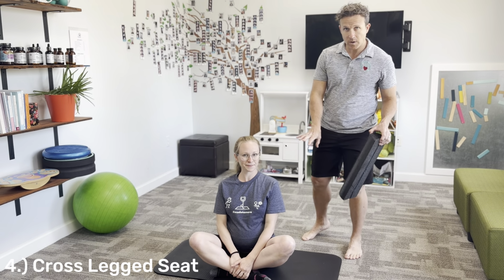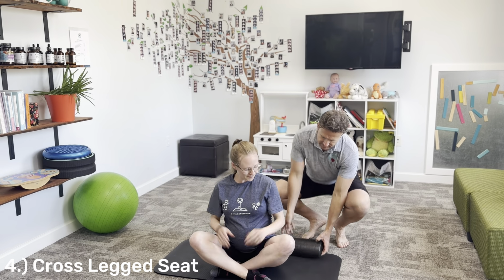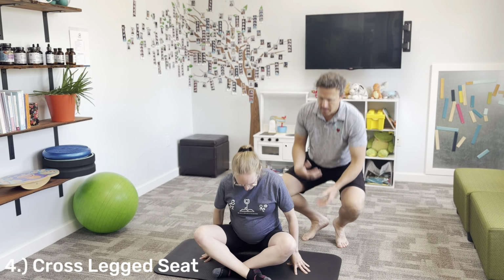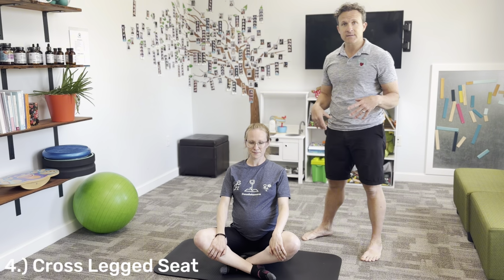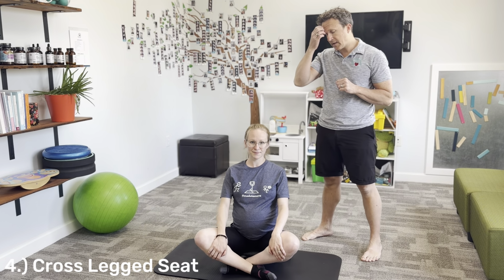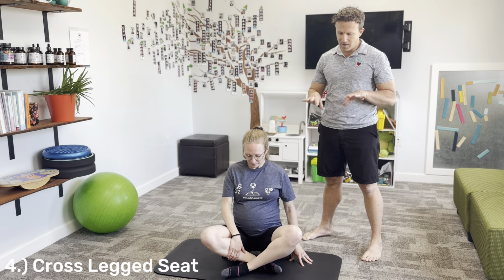For our 4th exercise, we're going to sit cross-legged on the floor. If this is too uncomfortable, use a bolster, a foam roller cut in half, or a towel rolled up, and just sit that right under your tailbone. It brings the tailbone up a little higher and can be a little more comfortable. Generally, you're just going to sit here nice and relaxed, 30 seconds to a minute. You can rock back and forth a little bit like you did on the ball. And after a little bit, switch that cross in your legs and make sure you work all the muscles evenly.